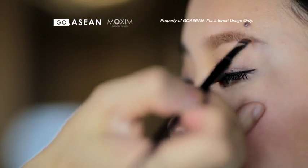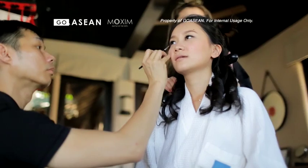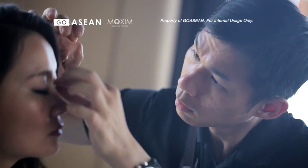We prefer something very natural, and she loves earth tone kind of colors. So today I will design a brown gray kind of eyeshadow for their ceremony.